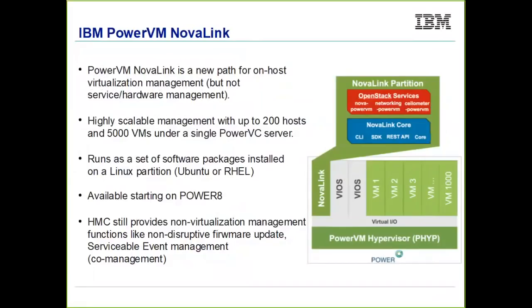Yeah, no worries. But one of the key items that NovaLink brings to virtualization management for Power is scalability. We have a limitation of only 30 physical hosts under a single PowerVC server if those hosts are being managed through PowerVC using an HMC. With NovaLink, we can scale that up to 200 hosts and up to 5,000 virtual machines under a single PowerVC server. So in essence, it's a set of software packages that we provide.